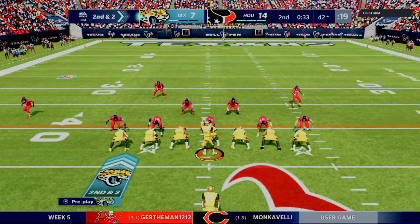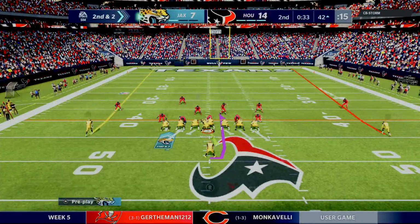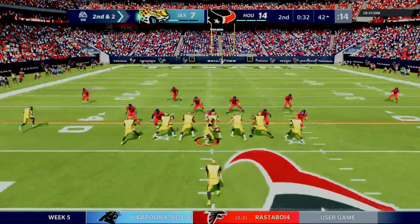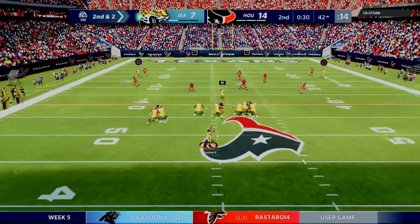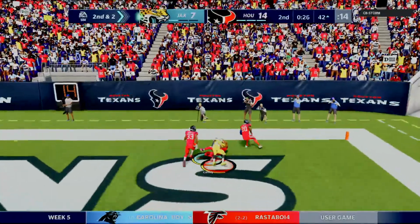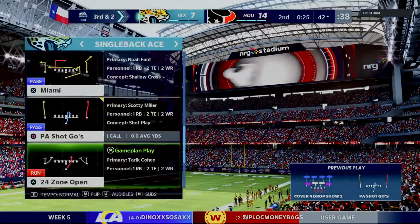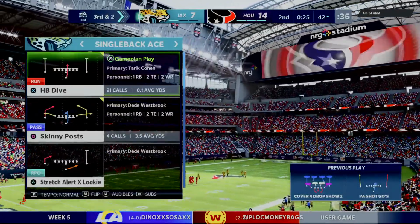Here's second and 2. They'll go play action here with Minshew. They'll let this go for the end zone. And that's going to be incomplete. Good effort there, trying to take a shot, but it's third down.